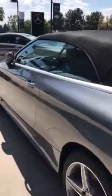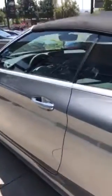I'm gonna show you this convertible C300. It's a nice new 2017. As you can see, it has nice sporty rims on there. You do have the mirrors that actually fold when you close the door.